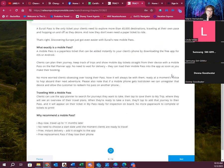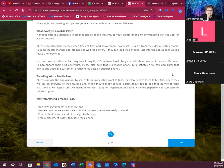What exactly is a mobile pass? A mobile pass is a paperless ticket that can be added instantly to your client's phone by downloading the free app for iOS or Android. Clients can plan their journey, keep track of trips, and show mobile day tickets straight from their device with a mobile pass on the Rail Planner app. No need to wait for delivery. They can load their mobile pass into the app as soon as you make their bookings.